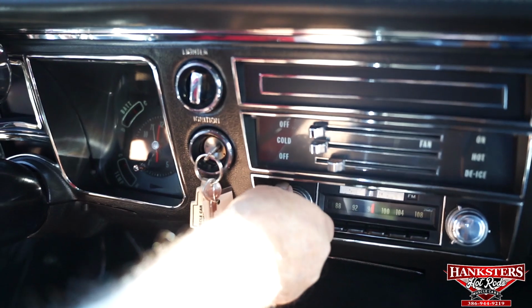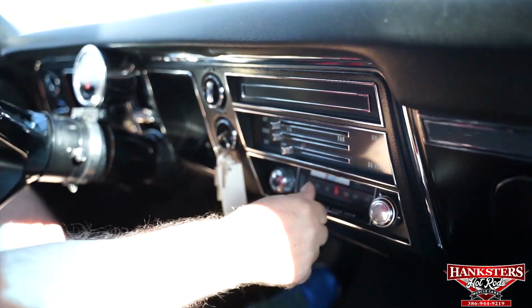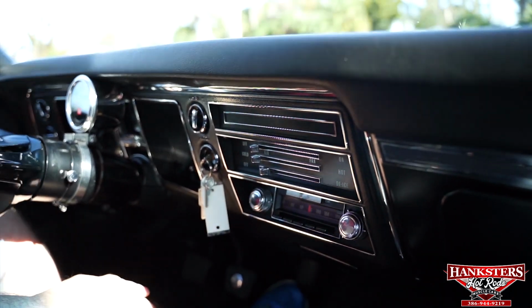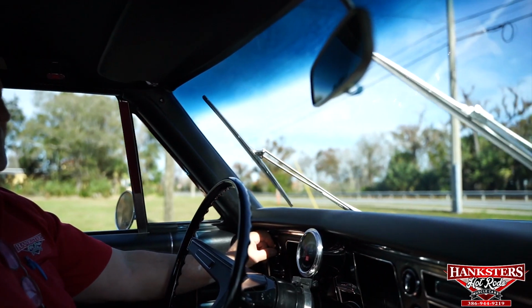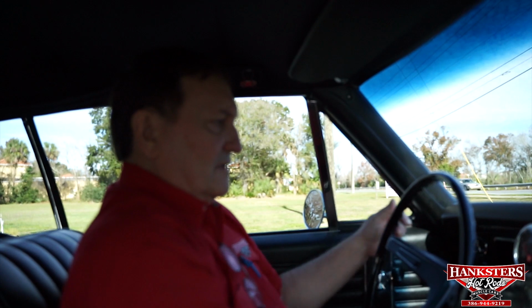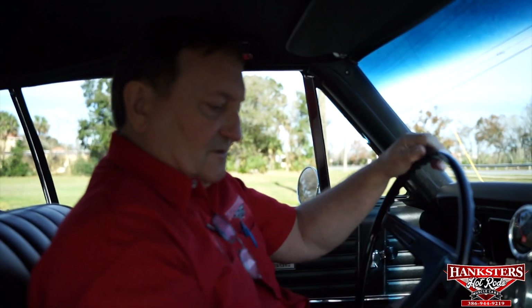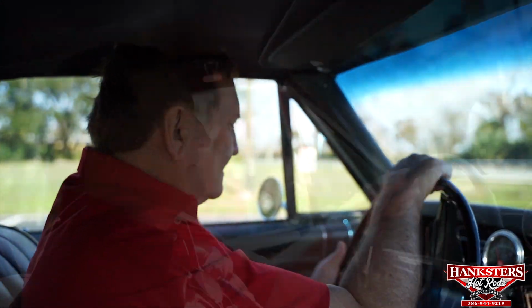Let's see. An AM radio that works. Oh, wait a minute. We got an AM FM radio. AM FM radio that works. Okay, let's see. Wiper blades. Wipers are functioning just as they should. Everything in this baby is working so far, including the radio. Now, horn's working. Super Sport steering wheel. Everything's working just as it should. It's a nice car. Let's go for a ride, see what this guy runs like.